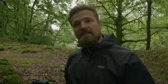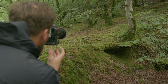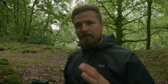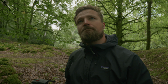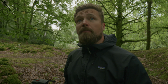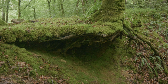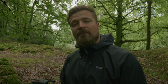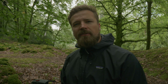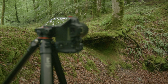So the reason I've chosen this as a composition to really spend some time on is because there's this very interesting character of a tree. Now, with woodland photography, that's always what I try and aim for. Find an interesting character first, then build your composition around it. And this is probably one of the most interesting characters I've ever seen in the forest. A moss-covered tree with a very deep overhang. I don't know how it's still standing. Must have some very deep roots, which in itself makes it a very interesting character. It also stands out because the bark is much whiter than the trees around it.